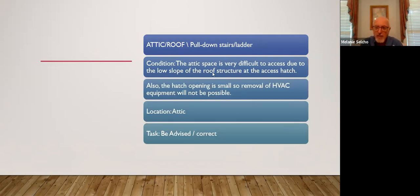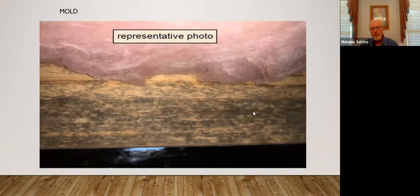Here we are. Attic space is very difficult to access due to the low slope of the roof structure at the access hatch. Also, the opening is too small. So if you had to remove the HVAC equipment, it wouldn't really be possible. And it's located in the attic, and we're going to go ahead and have them correct that.